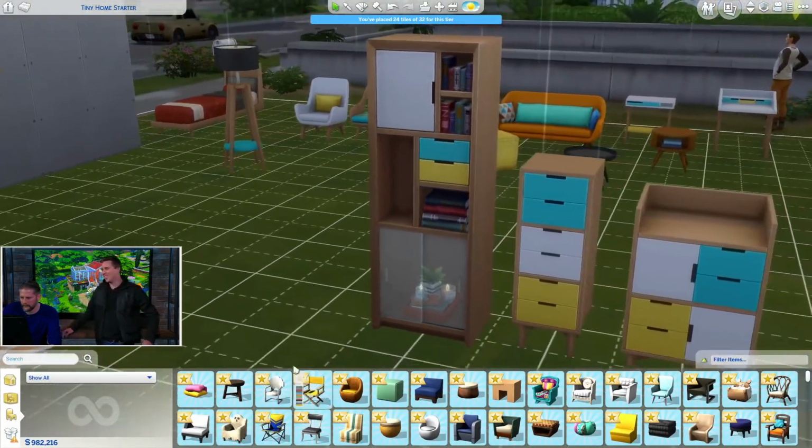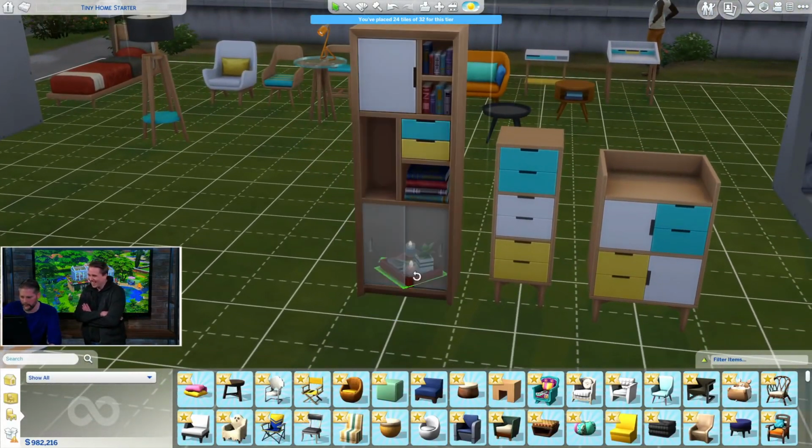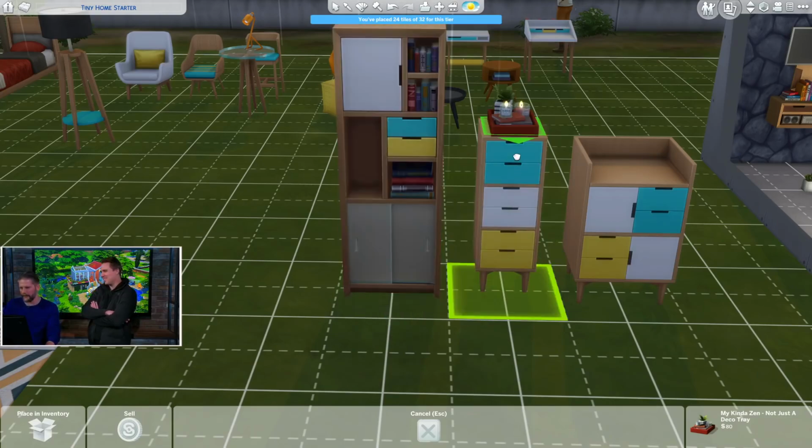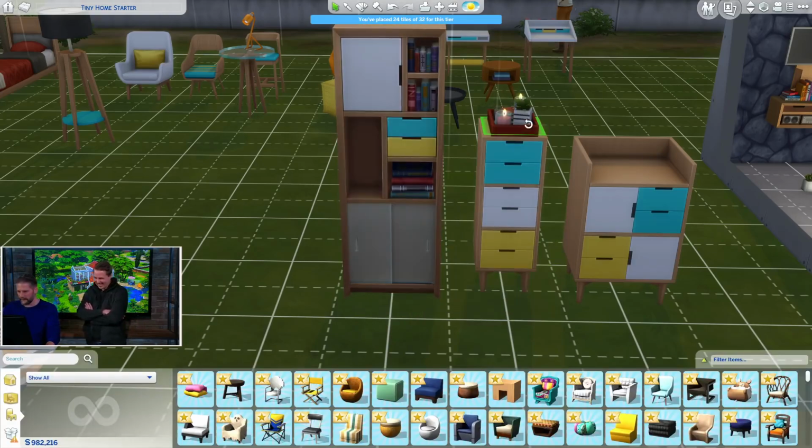Oh, that's super cool. I think having the deco slot behind the glass is really cool. Is that a fire hazard though, or maybe we'll just, you know, not put them there. Okay. Don't put them there, it's fine.